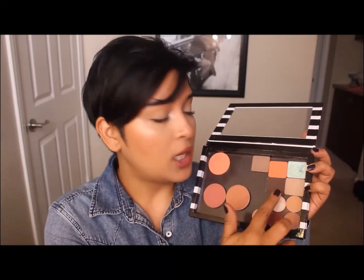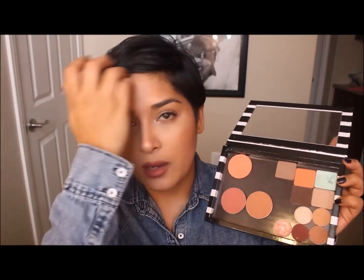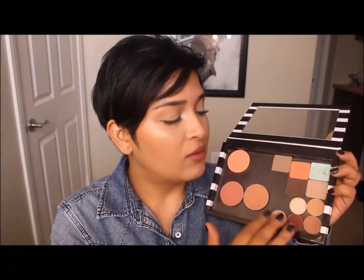And then I'm going to stick to this palette right here, or these shadows right over here, along with my Wet n Wild Creme Brulee as a creamy matte shadow. Whew, almost dropped it. But this palette is what I'm going to stick to. These right here are from Inglot, and then these right here are all Makeup Geek. You know, I just feel like I can never go wrong.